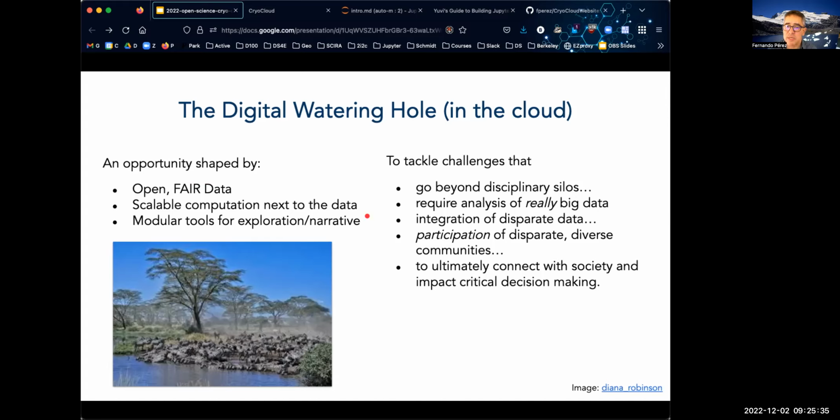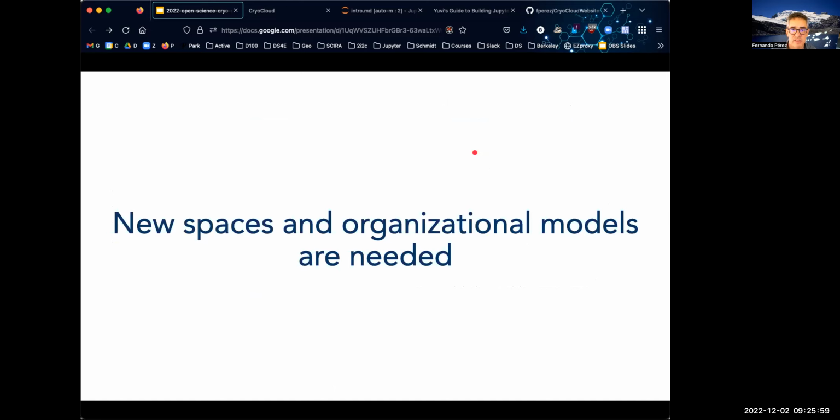we want the input and the participation of disparate and diverse communities, because the physical scientists need to work with the social scientists and with the community members, because we want to bring scientific results to the community to impact decision making, to impact policy making, to help with environmental problems. And so hopefully we can create, as I said, with these approaches, both technical infrastructure and the right community practices for this to be possible.